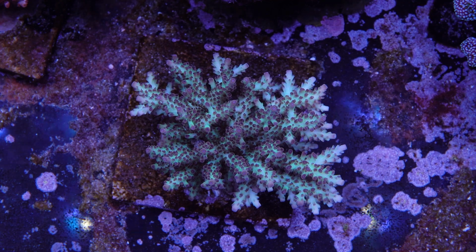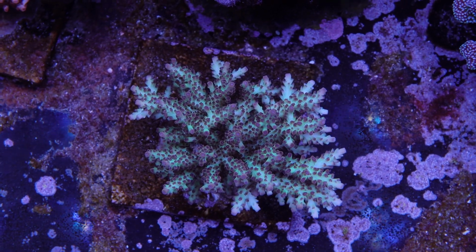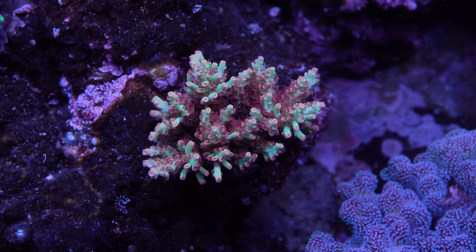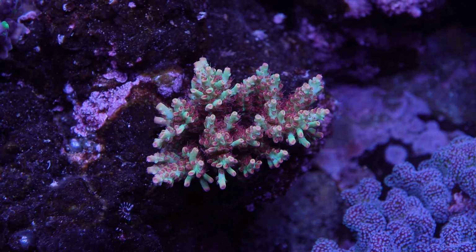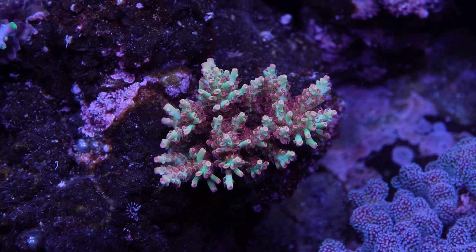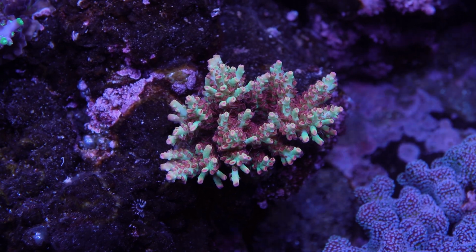It's very unique in terms of the coloration. If you look close enough, it's got these purple polyps on it. It's a really cool coral. Unique Corals Original Strawberry Shortcake. This is one of the first strawberry shortcakes that made it into the hobby from Australia, I believe it came from. I love strawberry shortcakes.